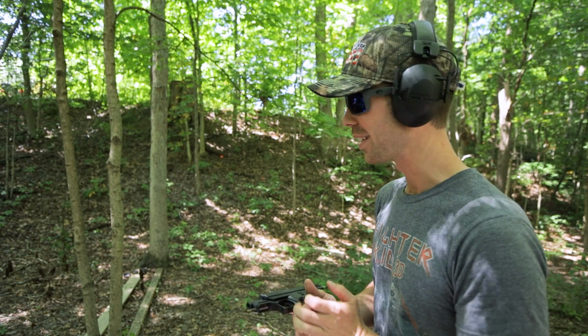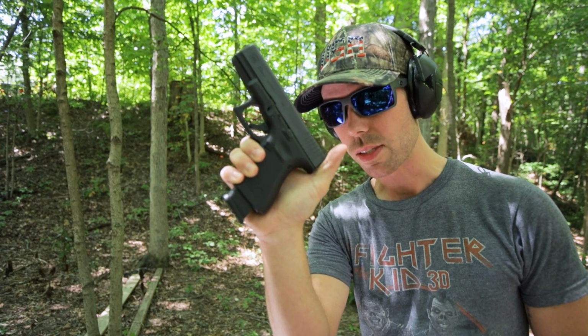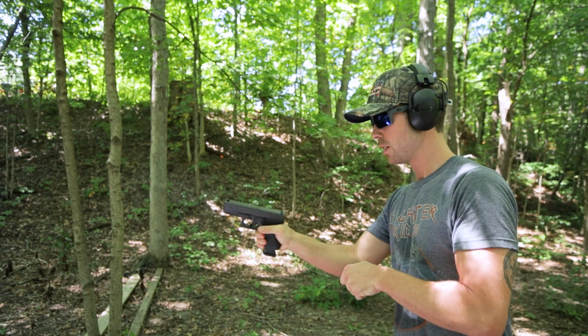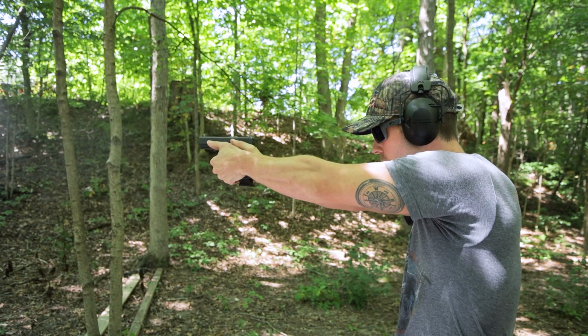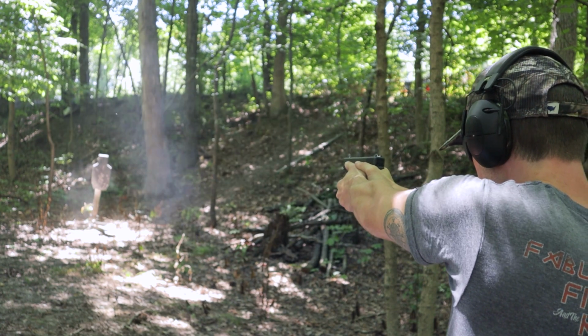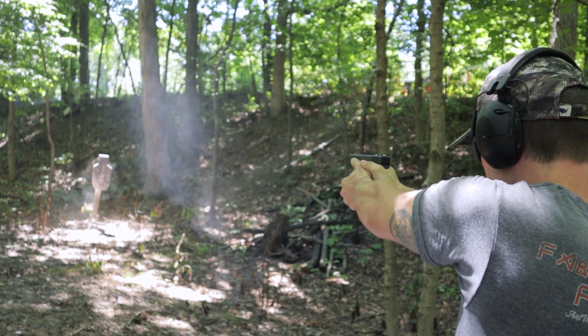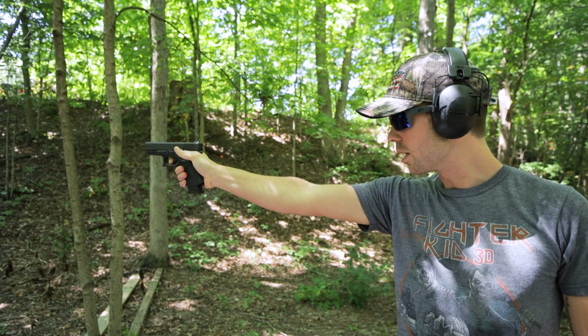That's a big difference from the Glock. So I think this magazine is actually a Glock 22 magazine. You can see how it's kind of extended a little bit. More rounds is better. Let's try this one one-handed. 40.